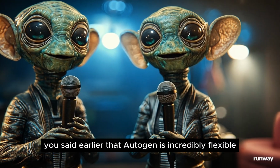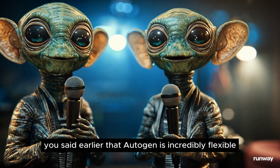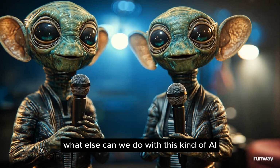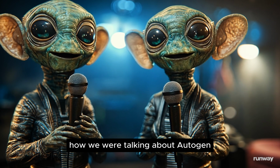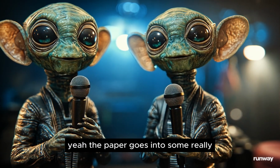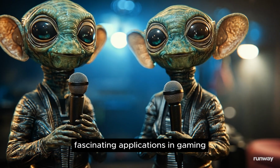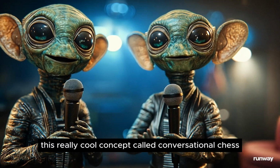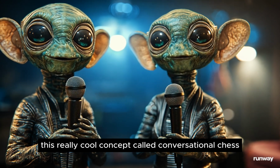That's amazing. Now, you said earlier that AutoGen is incredibly flexible. What did you mean by that? What else can we do with this kind of AI? Well, you know how we were talking about AutoGen interacting with the real world, like controlling that web browser? The paper goes into some really fascinating applications in gaming. Specifically, this really cool concept called conversational chess.